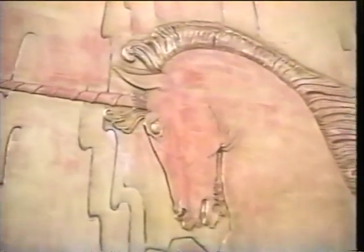The story behind the mural is that in mythology, if 2 unicorns battle, should their horns ever touch, it would create beautiful music.